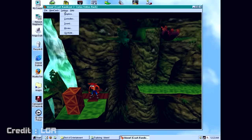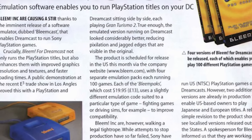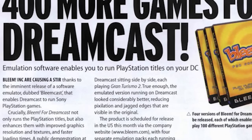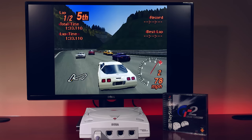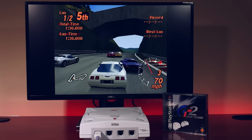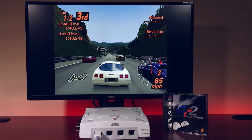A few years later, Linden would resurface again with a demo of Bleem running on the Sega Dreamcast. It was an independently developed commercial emulator, and in the end, ran just three commercial games on separate discs. Known as Bleemcast, you could run Gran Turismo 3, Tekken 3, and Metal Gear Solid. Bleemcast ran at an upscaled 640x480 resolution, and featured bilinear filtering and anti-aliasing to improve the PlayStation's graphics.